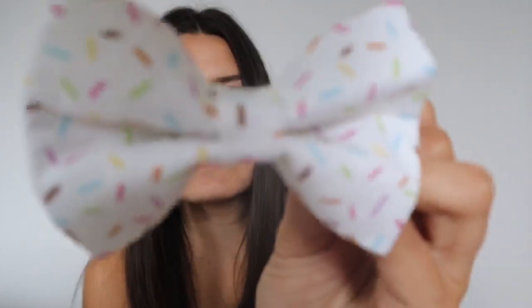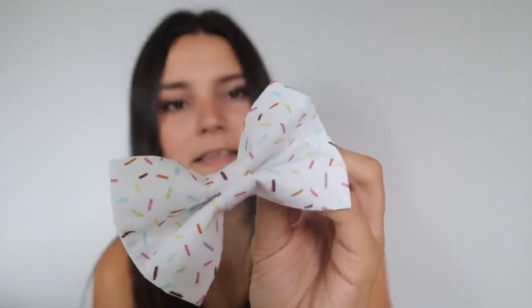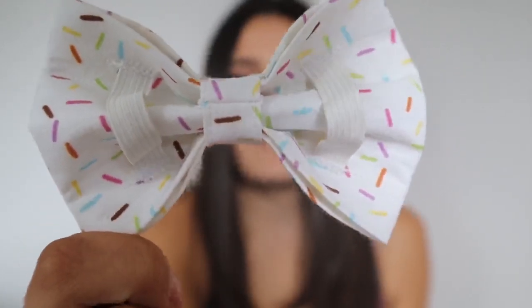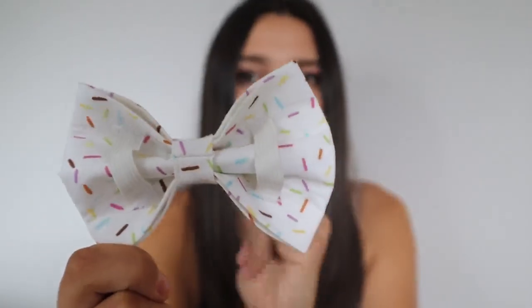Also from Teddington Freds, I got the bow in the same pattern, so in the birthday sprinkles. What I like about Teddington Freds bows is that they're really high quality, they feel well made, and you get to choose how you want the attachment to be. You can either go for a double elastic like this, so you thread the collar through it, or you can go for a Velcro strap down the back that you wrap around the collar. It's completely up to you when you order them. So both the bandana and the bow, even though these are called birthday sprinkles, you could pretty much wear all year round.